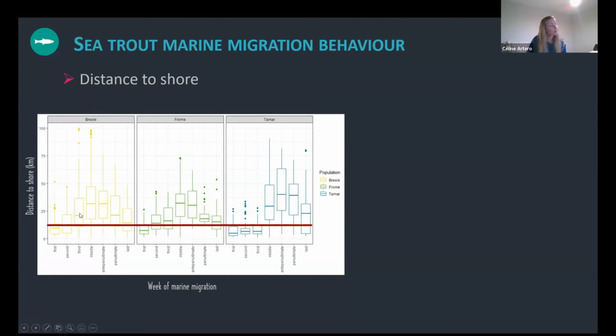And then on this graph, what I want to show is that the yellow lines are all the time during the migration, offshore or more coastal. It just means that sea trout, some of them stay coastal and others are going offshore.